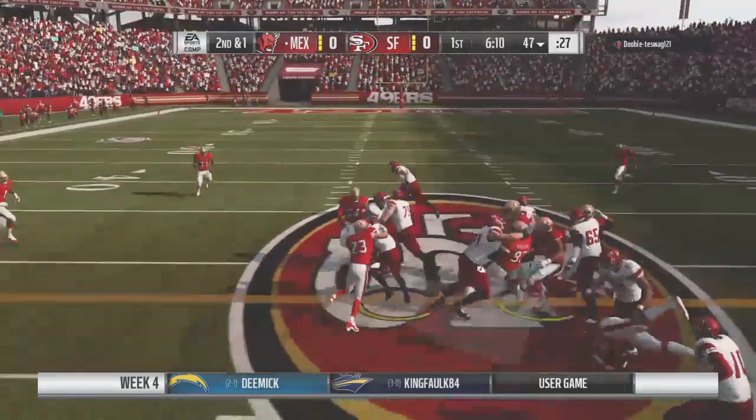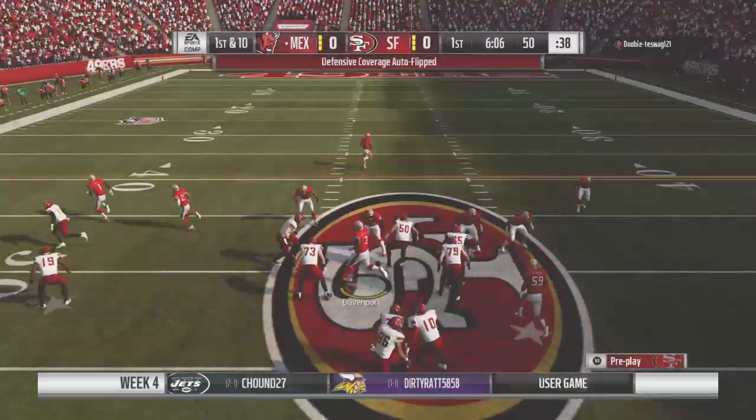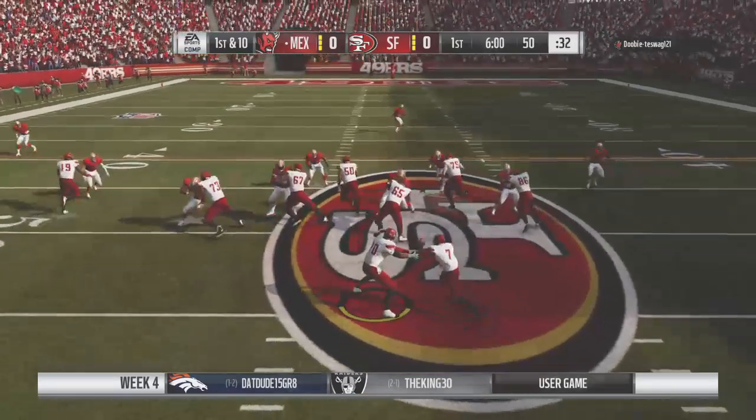They'll run it now out of the gun. And he'll get it out to midfield. Looks like, yeah, they'll spot it right at midfield at the 50. Only 3 there on the pickup, but that's enough to move the chains. 2nd and 1, and people want to run the football.